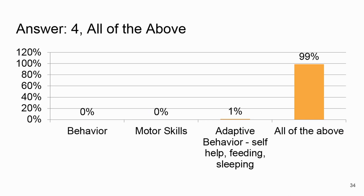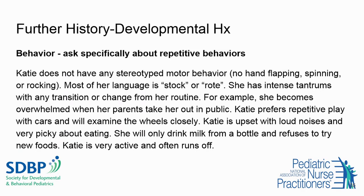And then adaptive is very important, and a lot of kids with autism have real difficulty with their early adaptive skills because they're not cluing into social cues, and they also oftentimes have less well-developed regulation for things like sleep and feeding. Great. So we're going to take a little more history and really focus in on behaviors, particularly any kinds of atypical behaviors that might suggest autism, like behavioral rigidity.